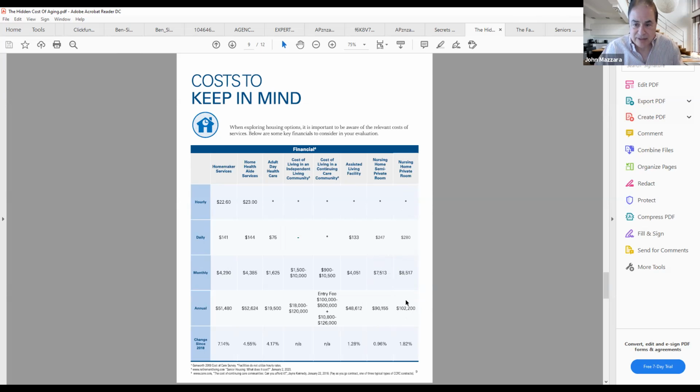Nursing home semi-private's kind of right there. It's just a little bit cheaper. And then you can see going on down. So depending again on your resources, depends on where you get to go. And if you have, let's say, for example, a long-term care policy that's providing the ability to private pay, you'll have more control over your housing options than, let's say, if you've spent down all of your assets and you're on Medicaid. So your ability to pay is oftentimes determined by where you're going to be able to stay and the amount of care that you're going to be able to receive.